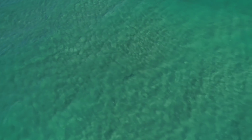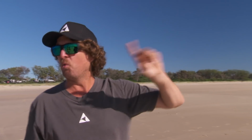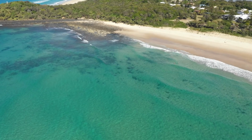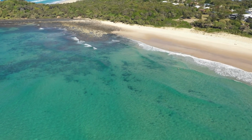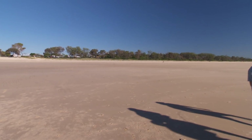Oh, Tom, I just saw your fish, mate. You've turned his head and he's actually swimming along towards the shore. So I reckon if we walk along the beach here a little bit, just because there's a few rocks over on this side here, just to get away from that. No worries. All right, I'm just going to keep picking up that slack, not moving too quick.